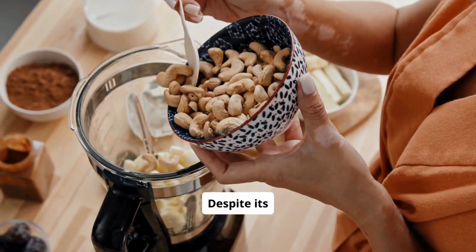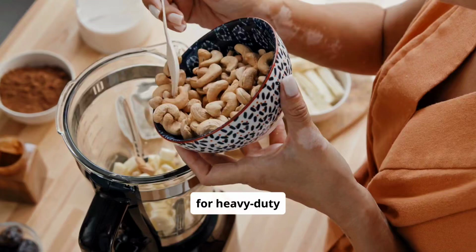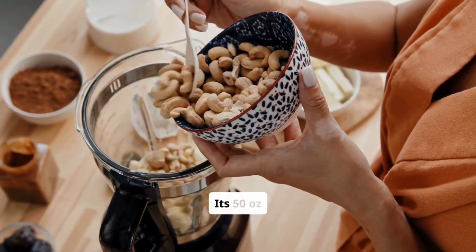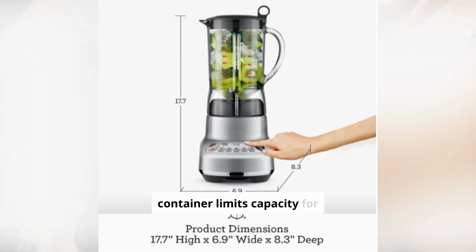Despite its strengths, the Breville isn't suited for heavy-duty tasks, struggling with tougher blends like nut butters. Its 50-ounce container limits capacity for larger servings. While cheaper than the Vitamix, it's pricier than budget options like the Ninja.